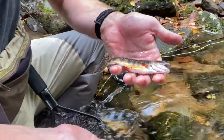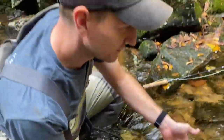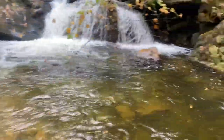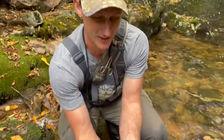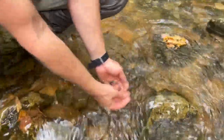This is probably my nicest one of the day. Maybe. I might have had one bigger, but beautiful. Yeah, you can get that left one. Yeah, right out of this pool. Another small, nice little guy. Look at those fins. Whoop. Whoa! There he goes.